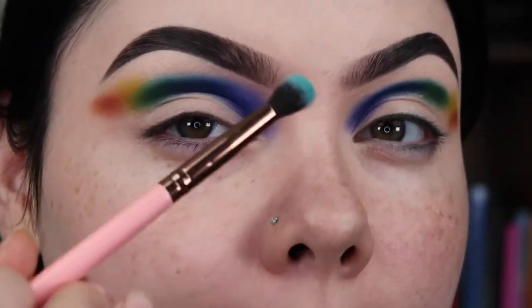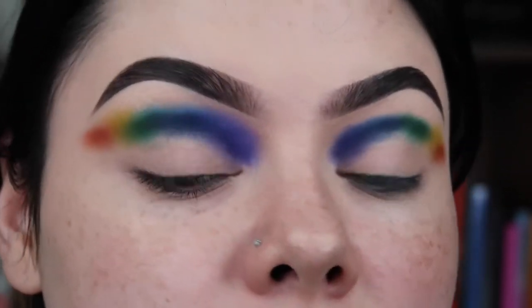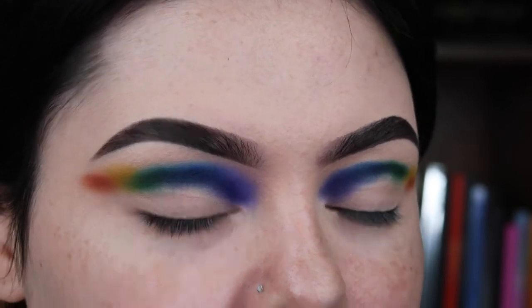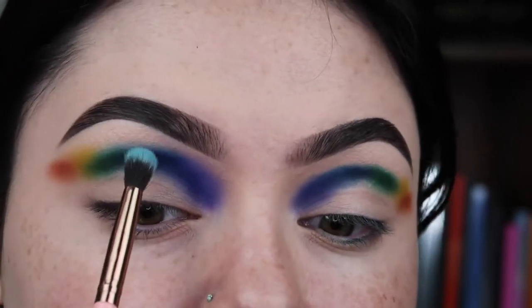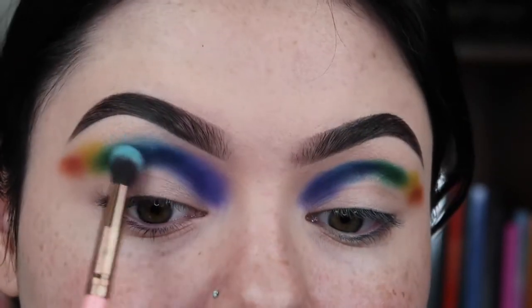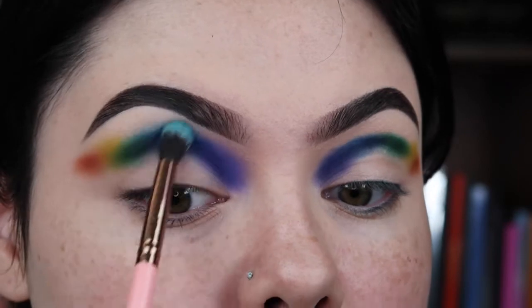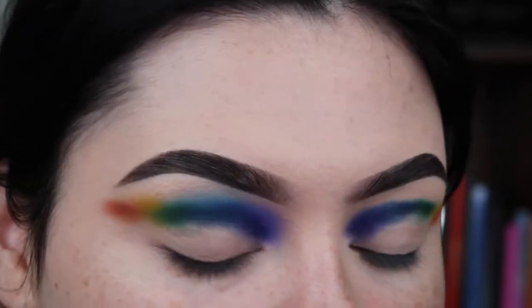So I'm going to fast forward through blending this, but I will blend with you guys on camera, just for the process. And yeah, I think we got the idea. So let's keep going. One thing I want to say too, as I'm going through, when I get to the last color, I'm going to be using a fluffy brush to really diffuse it out, effortlessly though.